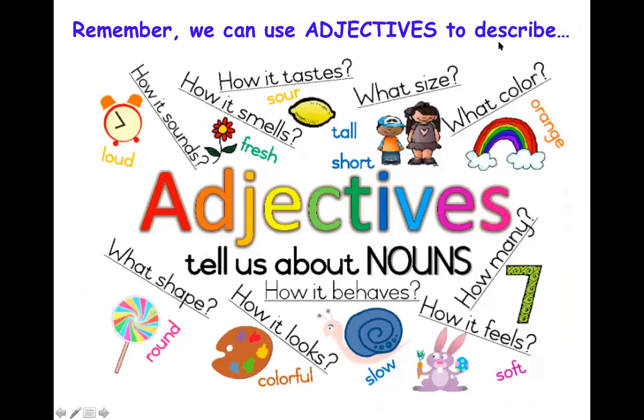Remember, we can use adjectives to describe nouns, right? Adjectives tell us about nouns, and nouns are people, places, animals, and things. So since our stories definitely have people, places, animals, and things, we have to make sure we use lots of describing words or adjectives to tell all about what those are like so our readers can really imagine them. Adjectives can help us explain what something sounds like, how something smells, how it tastes, what size things are, what color things are, how many of something there are, how it feels, how it acts or behaves, how it looks, and what shape it is. Some examples of adjectives are loud, fresh, sour, tall, short, orange, round, colorful, slow, soft, and seven.